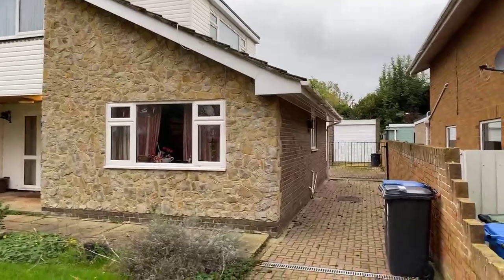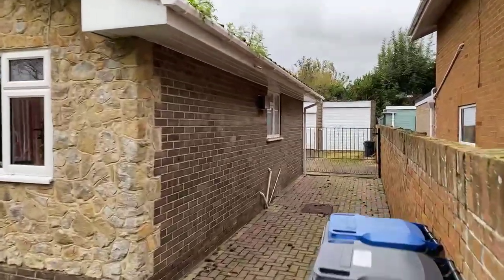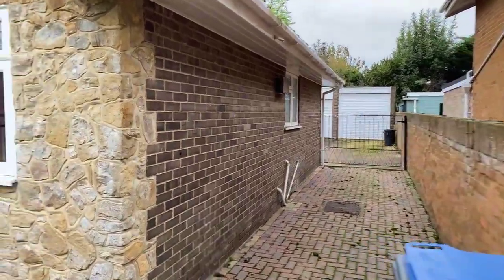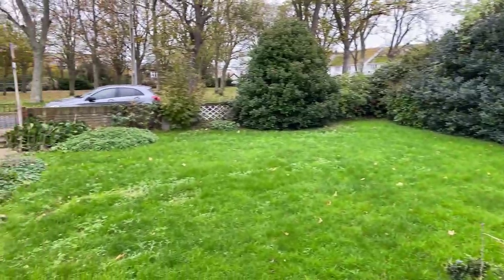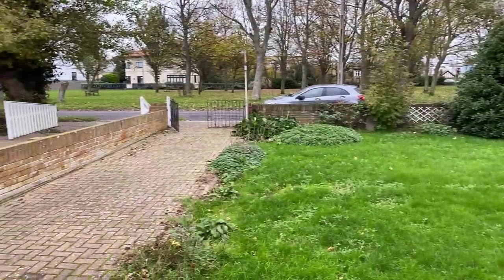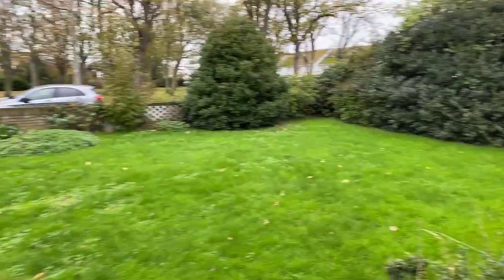So we make our way now down the drive area. You can see the double garage is just straight ahead of you now. We will pop down into the garden at a later point in the video. I'll just quickly give you another view of this front garden. I think it's quite nice, to be honest. It's quite nice to have a large front garden, set you back from the curb a bit more. And then let's make our way now into the property itself.